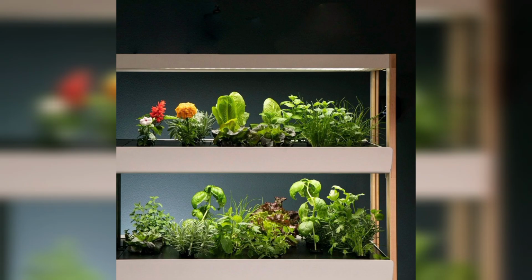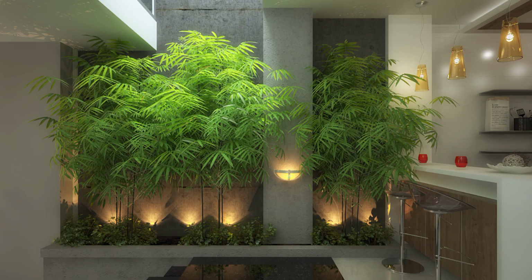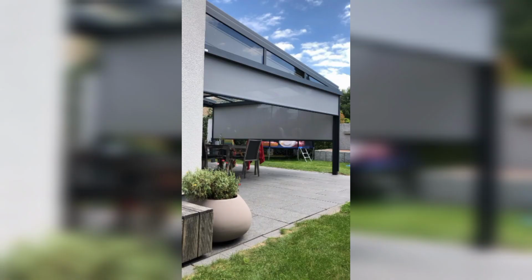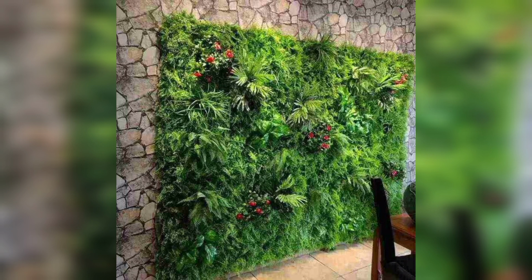Choose the right plants. When selecting outdoor plants for your indoor gardening, there are several factors to consider, such as light requirements, temperature, and space, that should be taken into account.